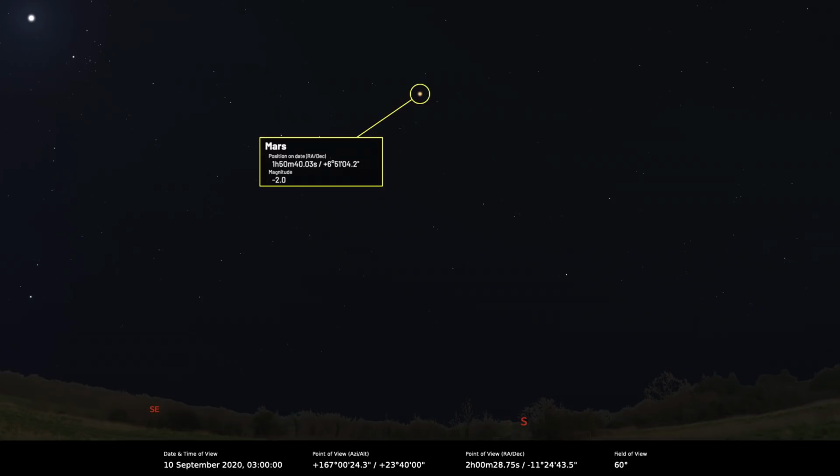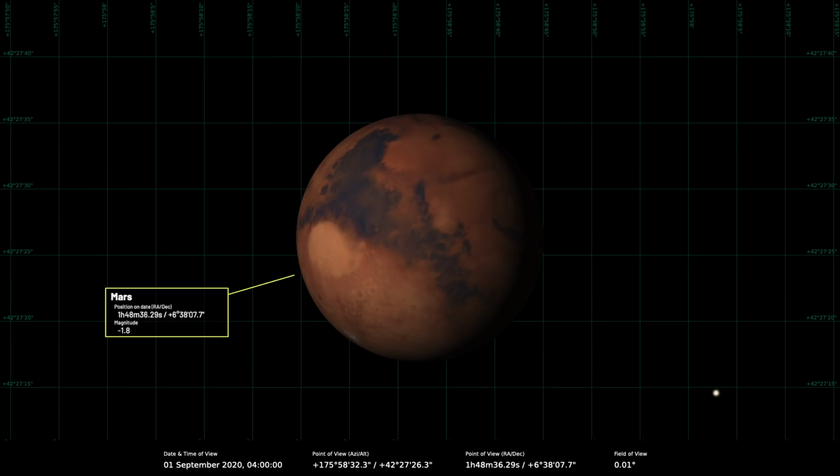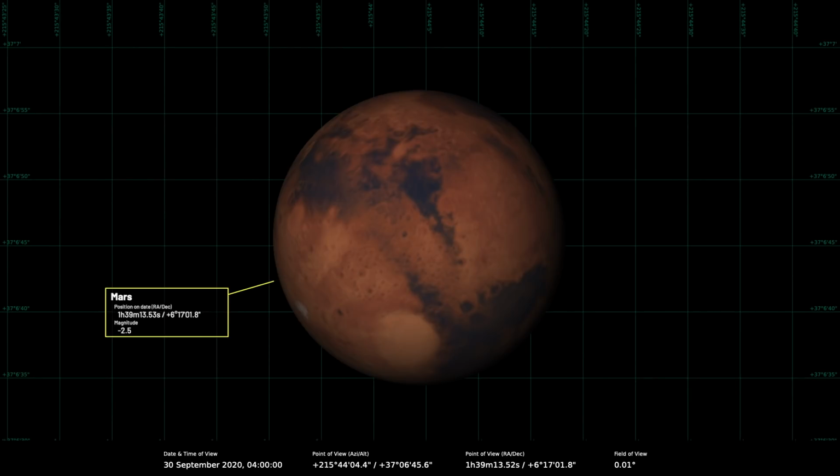But it's actually getting larger through the eyepiece as well. So on the 1st of September, a telescope will show it to have a disk which is 18 arc seconds across. And by the time the end of the month has arrived, it'll be absolute Mars luxury because it'll be about 22 arc seconds across. Can you imagine that, Paul? 22 arc seconds. It's an enormous size. And a 3-inch refractor or telescope that size will show quite a bit of detail in good conditions.